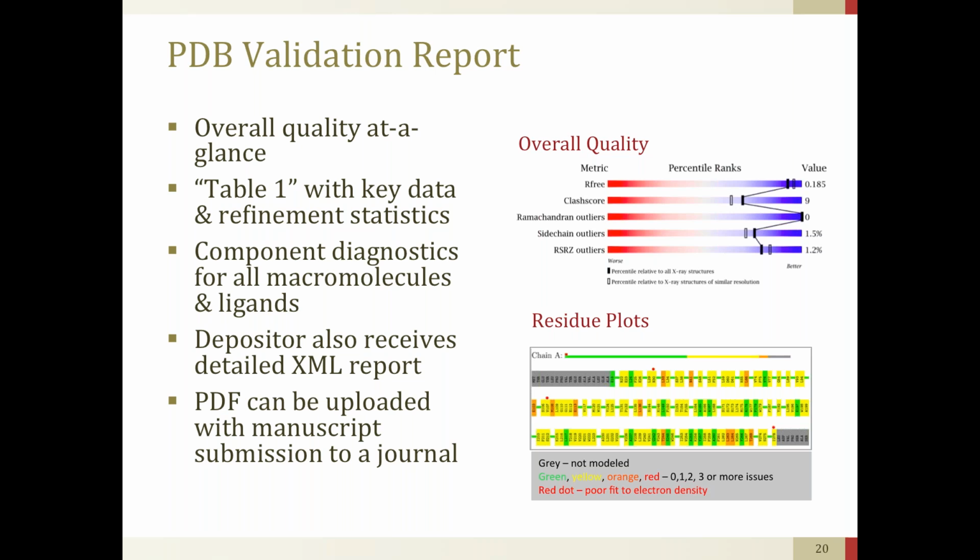And various aspects of the structure are summarized on this slider and help people decide whether or not a structure is okay. The other very important validation indicator is a residue plot. If something is green, it means it's all fine. If it's red, it's not so fine, and then everything in between is what it is. And so this structure is actually not too bad.